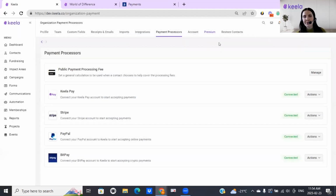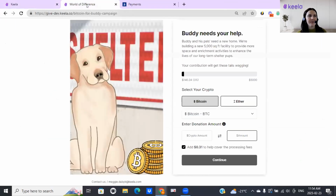Now, let's actually go through the process of what this would look like for a crypto donor. So what I've done is I've opened up my standalone donation form on another tab here. And I know this is a rule, no phones at the dinner table, but in this case, for crypto donations, I do need to use my phone in order to actually process this. And because I'm using a test wallet with test currency, I just need to triple check how much I actually have in the bank here. So let me open up my phone.